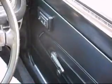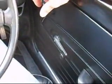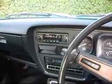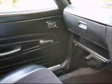I think one of the first things I usually do is wind the window down so I can get my arm out. None of this motorised rubbish here. We've got a good old manual winder. There's an awful lot of black plastic and vinyl in this car, but I'm not really complaining. Some of the cars had a much lighter interior, but I think that didn't look as good. Black usually cleans up quite well and looks quite smart.